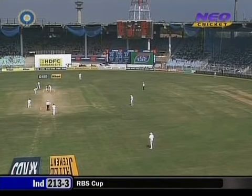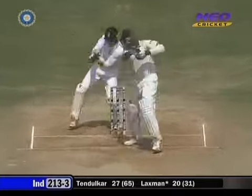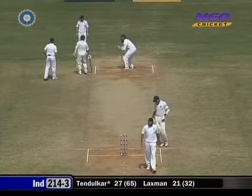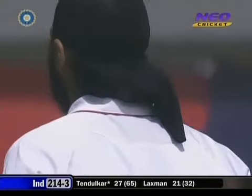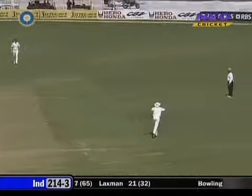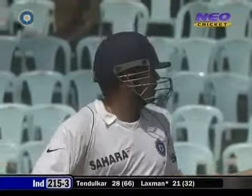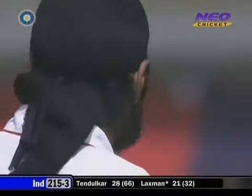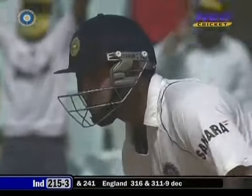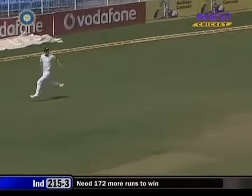Monty Panesar will start at the Anna Pavilion end. Steve Harmison's got to get into the action. What England have to do is string in a few maiden overs. Have to cut these singles, because otherwise you'll just not allow the pressure to build. Good placement. Should get 2.